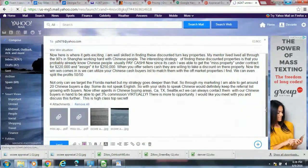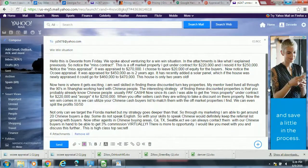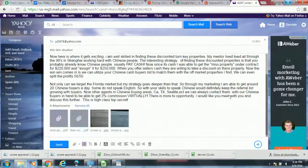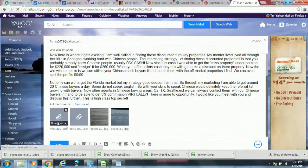Now, the seller actually had a solar panel put in, so it probably could have got paid. You could have got appraised for 460 to 470 after the solar panel. So he was only asking 420,000 for that property. He was leaving $30,000 worth of equity in that property.